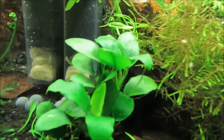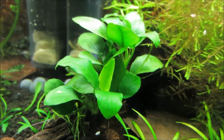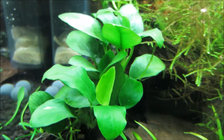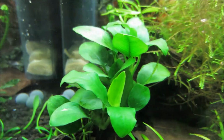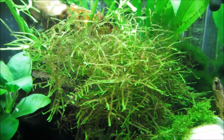Now over here I have the Anubias. I think this is Anubias Nana, and it's been doing really awesome. This little leaf right here has just sprouted and unfurled, so brand new leaf. I've had maybe like 3 or 4 brand new leaves within the last couple of weeks, so this one's doing really well. My Java moss jungle has grown kind of crazy.